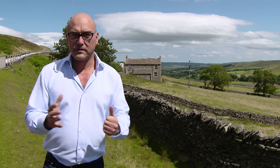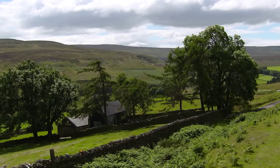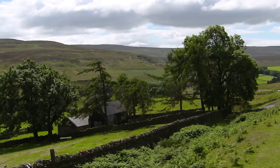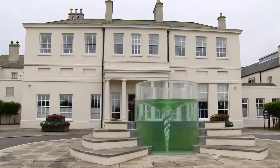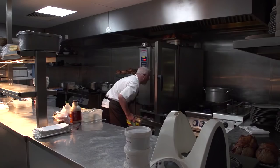Today, my food adventure brings me to Durham, home of the world-class cathedral city and, of course, outstanding natural beauty. From city to vale, dales to coast, you'll find fantastic food in amazing places, such as Seaham Hall, which makes the most of its coastal location with an incredible sea grill restaurant.